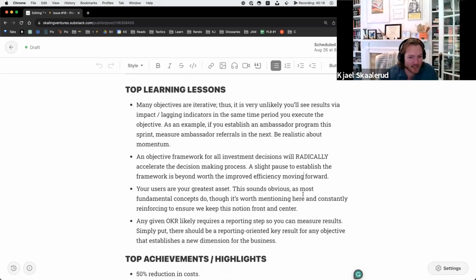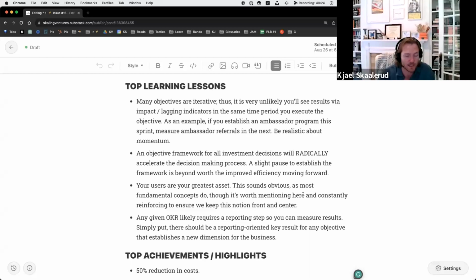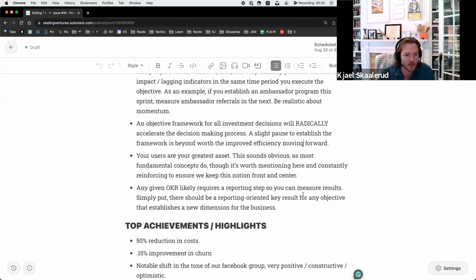Your users are your greatest asset. And we touched on this. This sounds obvious. Every fundamental concept does, but I think you just reinforce it over time and stare at it lest you come to forget. And then lastly, any given OKR likely requires a reporting step so you can measure results. So a good question to ask when you're shaping OKRs is, how do we get visibility into this? Do we have visibility into this? No? Then we need a key result that says visibility into this.